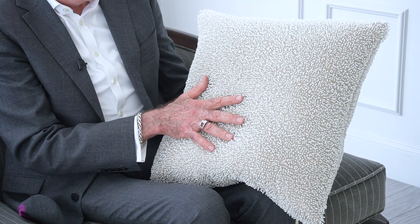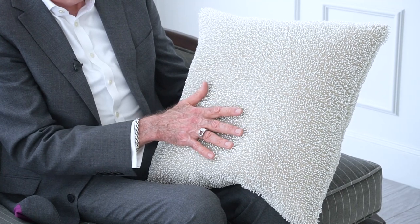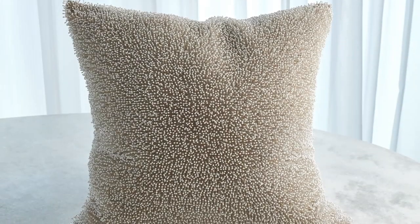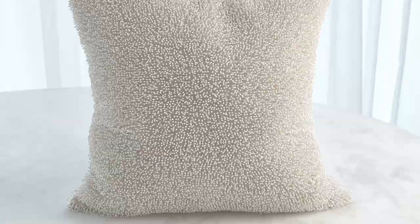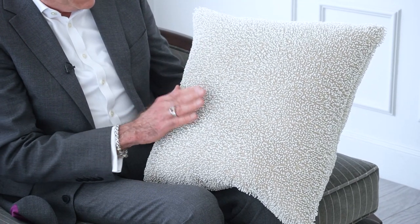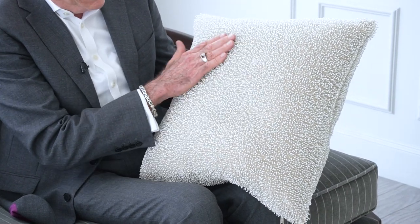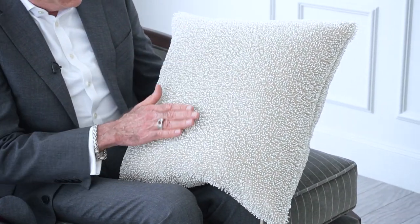Again, the same kind of filler on this pillow. They're 20 by 20 inch pillows with the same duck feather and duck down inserts inside of them. This champagne color really is kind of like a nude illusion fabric. It's kind of a flesh tone fabric on the back side of these beautiful standing bugle beads.